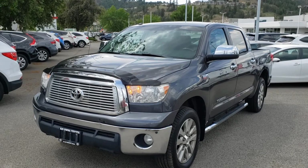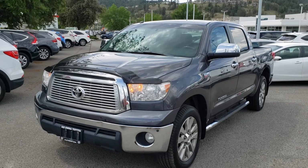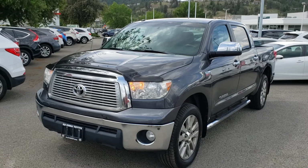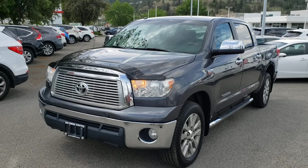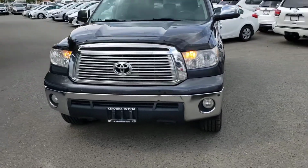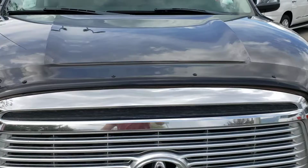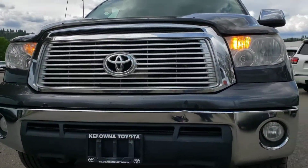Today we're going to be taking a look at this 2011 Toyota Tundra Platinum in this gorgeous magnetic gray metallic color. This four-wheel drive, four-door, five-passenger CrewMax pickup truck comes equipped with a 5.7 liter V8 engine mounted to an automatic transmission. Starting up front with some of the notable exterior features, one of the very first things you'll notice is that great looking hood deflector up front, as well as of course the massive chrome grille and the chrome bumper just below there.